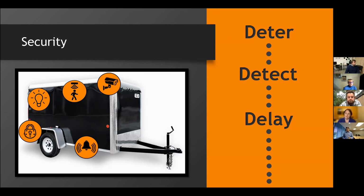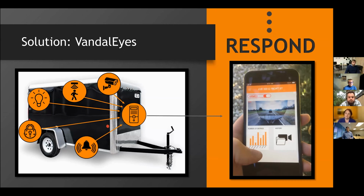This is because these systems are missing a vital component, and that is the ability to respond. If you do not have an effective response to theft, you do not have an effective security system. By connecting existing systems to a cellular data-enabled controller, we can send information to our live monitoring application that we call Vandalize, where contractors can receive alerts, status reports, and location data, but most importantly, they have the ability to respond immediately. You know when it happens, you know where it is, and with built-in notification of law enforcement, you have backup already on the way.